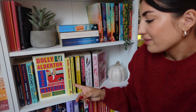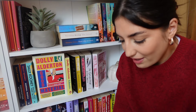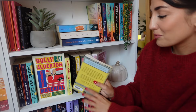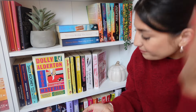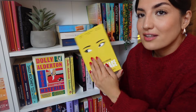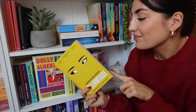We then have Days at the Morisaki Bookshop, which is on my TBR for this month. I need to make sure that I read this because I'm really intrigued by it, but it's just one of those where I've never really been in the mood for something like that. I've not been since I got it. So we then have Yellowface. Absolutely adored this book. It is incredible. If you haven't read it, definitely do read it.